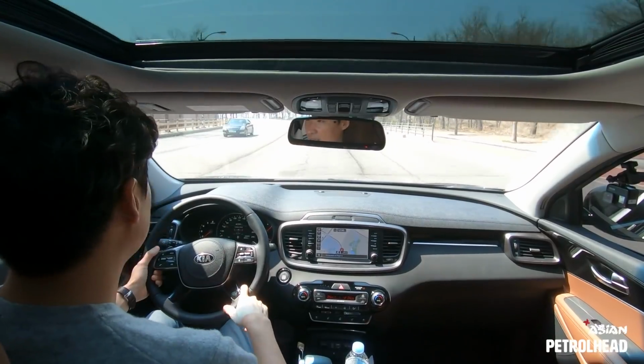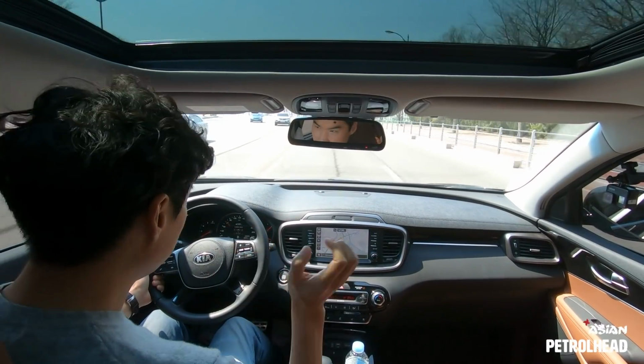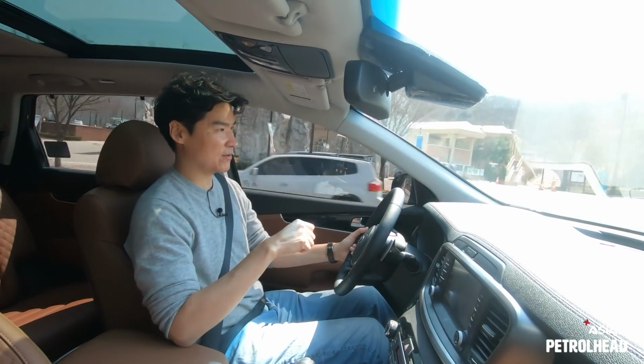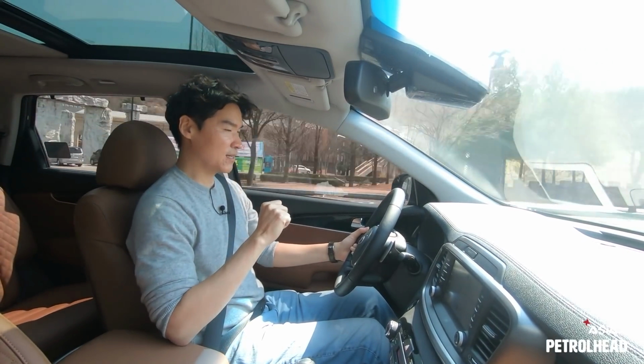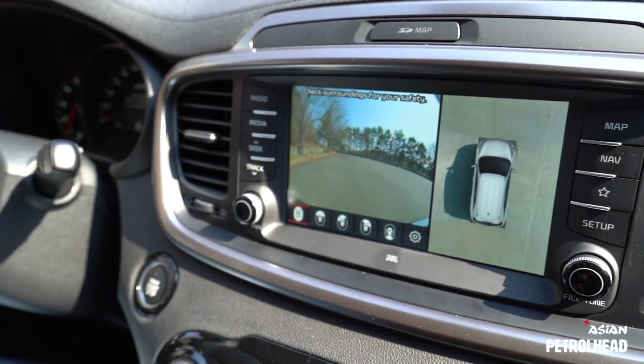And as for the visibility, it's generally easy to see out of big windows around, and there isn't any part particularly blocking your line of sight, so it's easy to drive. And if you ever get stuck in a tight spot, the surround view monitor will help you out in no time.